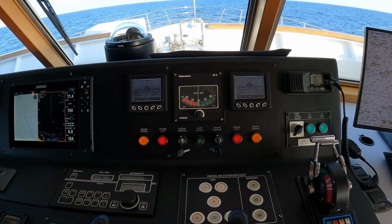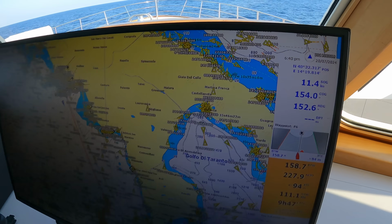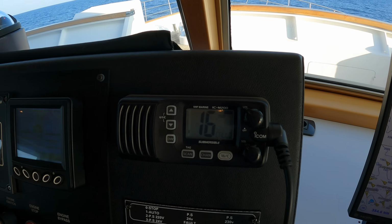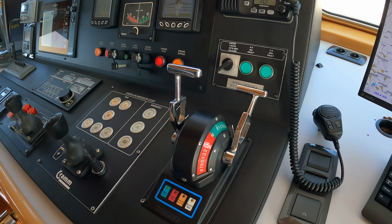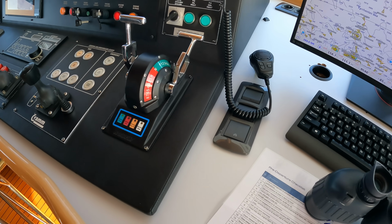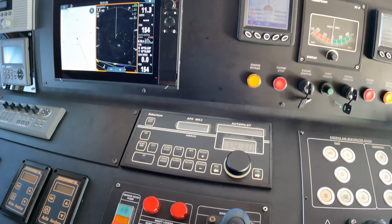We're currently cruising at about 1500 RPM, 1540, and our cruising speed is about 11.4 knots. VHF is on channel 16. You may notice that we're only using one throttle. With this system, once both engines are engaged ahead, I can use the synchro mode and use one throttle to power both of the engines. Currently using the Robertson autopilot, maintaining our heading.